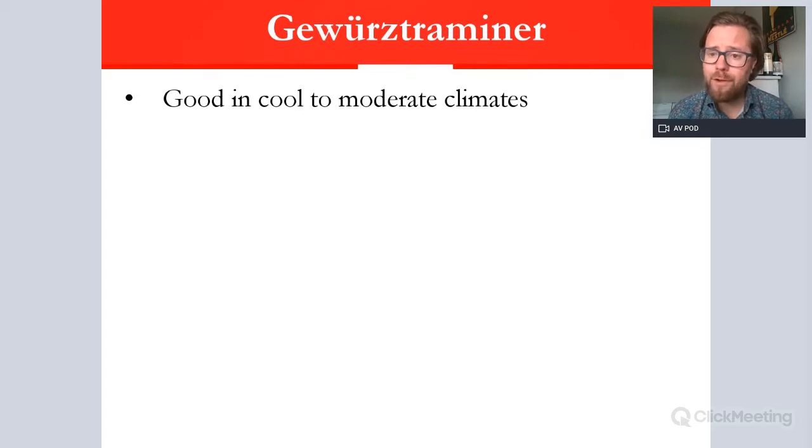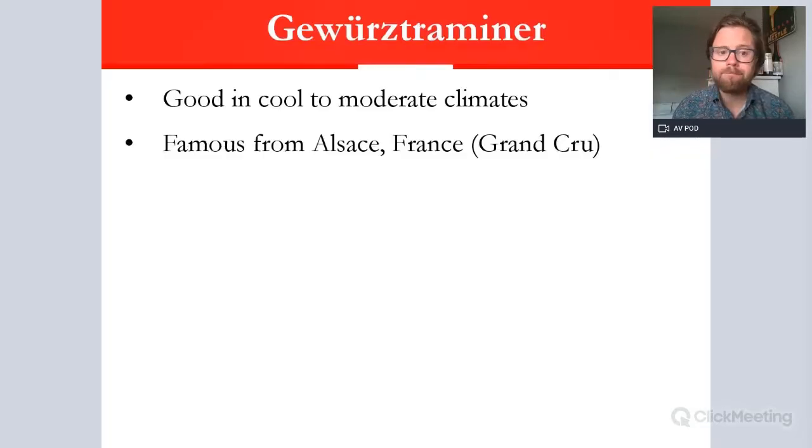Gewürztraminer, just a bit about the grape first of all, and then we'll go into where we find it and what it's like. Remember, this is the Level 2 friendly version. It is very good in cooler climates, cool to moderate climates. It is because it doesn't have a naturally very high acidity. So in fact, if it's too warm, often they will really lack the acidity, which makes the wines very unbalanced. So it's better in cool or moderate zones at a push. Cool zones like Alsace, for instance, are exactly where we want to find it.